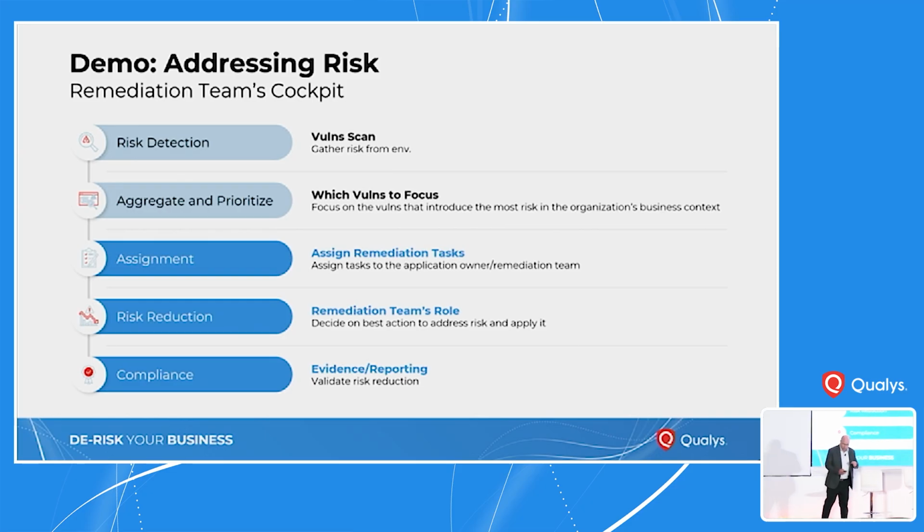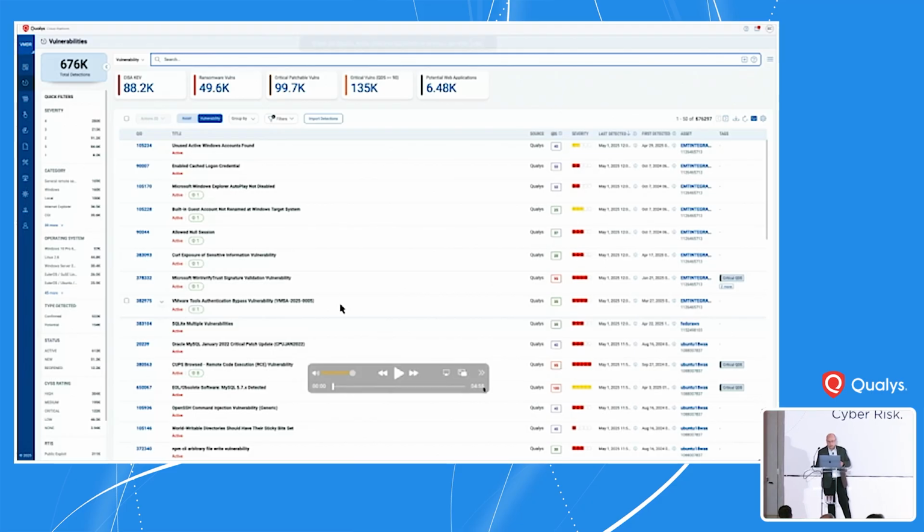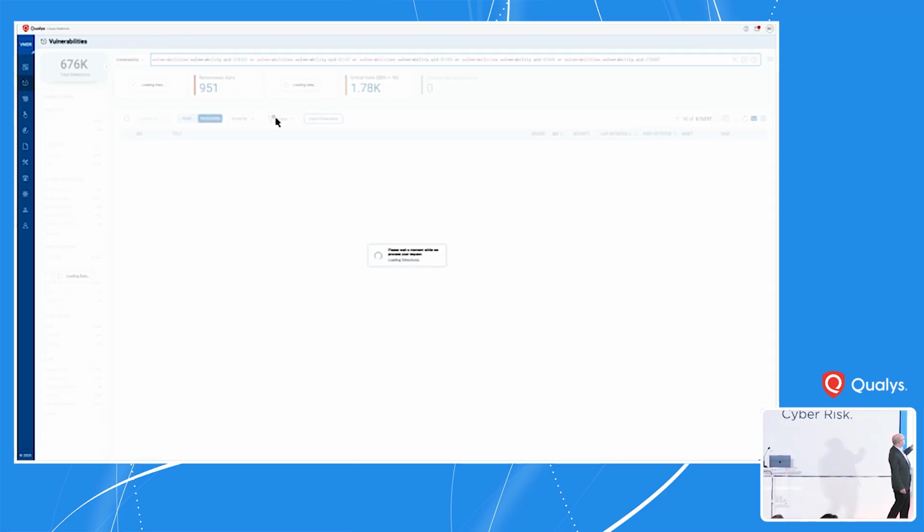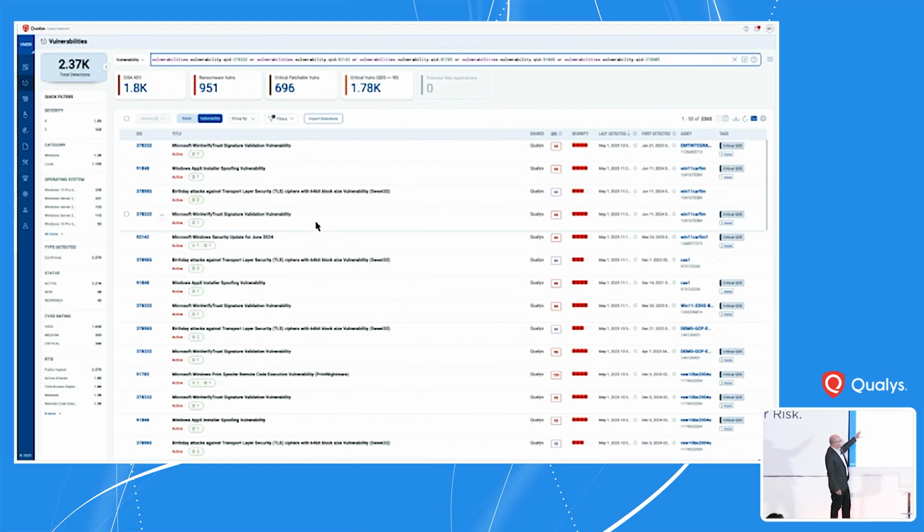So let's see how we can do it with a demo. So I'm in VMDR now. What I'm doing here is prioritizing vulnerabilities. Here are the vulnerabilities that I prioritized. I'm not going to go over the prioritization. I just want to make sure we all understand we are prioritizing the vulnerabilities that we want to solve on a specific application for a specific application owner. This is not prioritized for everything. We find the vulnerabilities that one of our application owners needs to fix. And here's the list. But actually, my demo starts here.